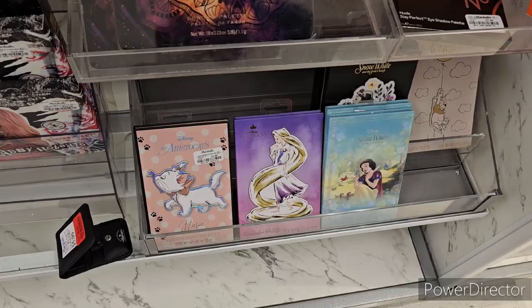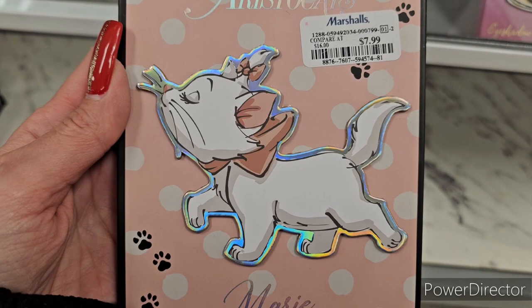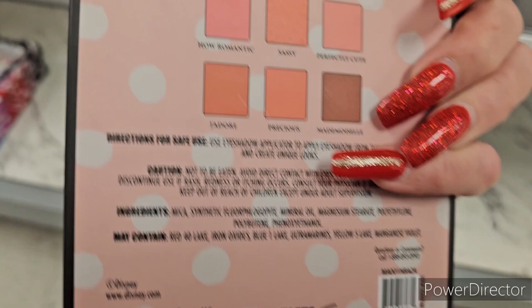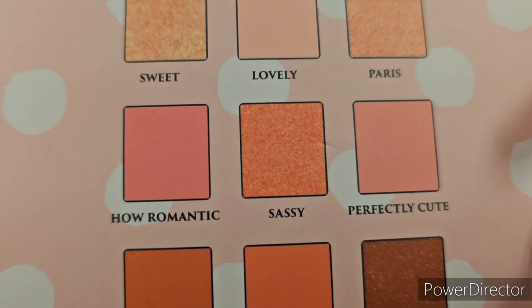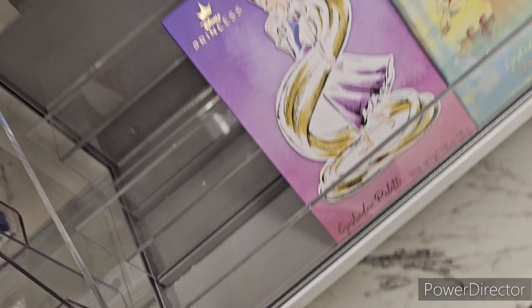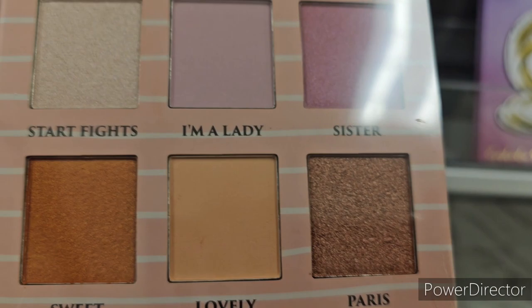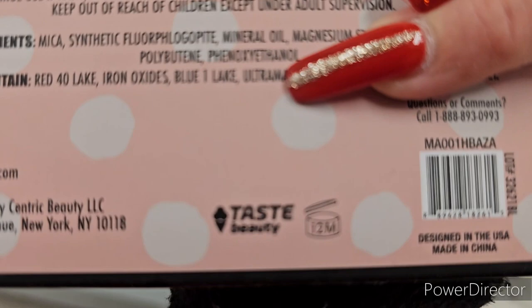Oh, it's so cute. Oh my god, they have Marie from the Aristocats. This palette. Look at that. So cute. Oh, I love Marie. She's so adorable. $7.99. Start Fights, I'm a Lady Sister. Sweet, Lovely Paris. How Romantic, Sassy, Perfectly Cute. J'adore. Precious and the Mademoiselle. Oh my goodness, that is adorable. I love cats. Look at that. Aren't they adorable? Perfectly Cute. Oh my goodness. Start fights. Oh my gosh. That is absolutely adorable.